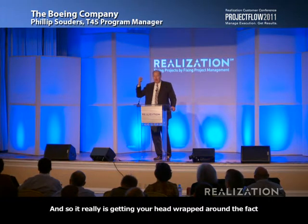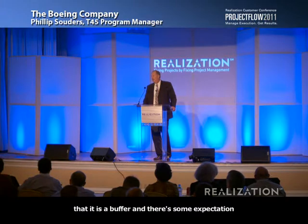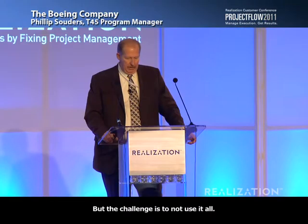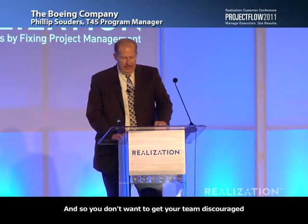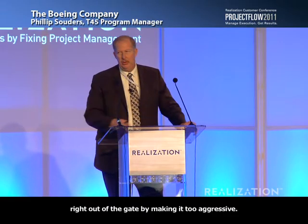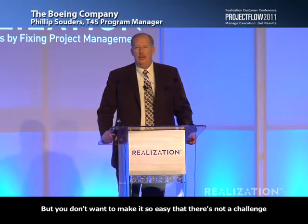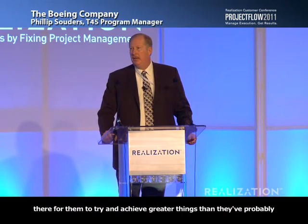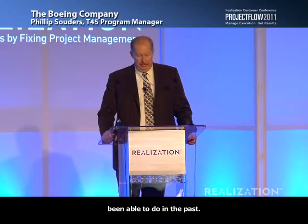And so it really is getting your head wrapped around the fact that it is a buffer and there's some expectation that you're going to use it, but the challenge is to not use it all. And so you don't want to get your team discouraged right out of the gate by making it too aggressive, but you don't want to make it so easy that there's not a challenge there for them to try and achieve greater things than they've probably been able to do in the past.